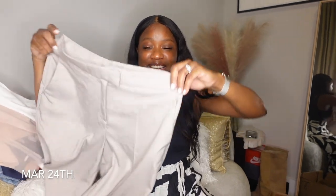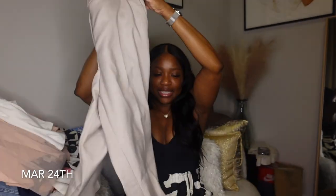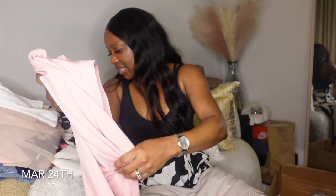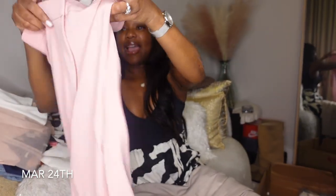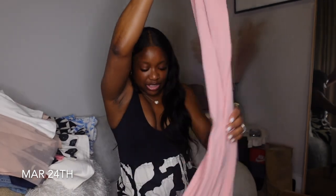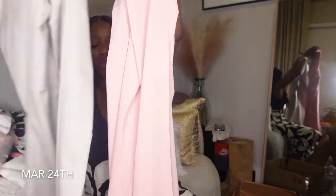All right, guys. So Friday, the 22nd, I went to H&M and these are the items I bought. I got these pants. I don't have anything like this. So it's like, boom, let me get that. And of course, I saw this pink pant. And I was like, this is so cute. I tried it on, loved it. This was a size 8. You see how my sizes in the pants fluctuate? Both of these pants are 8, guys. Both of them are 8.